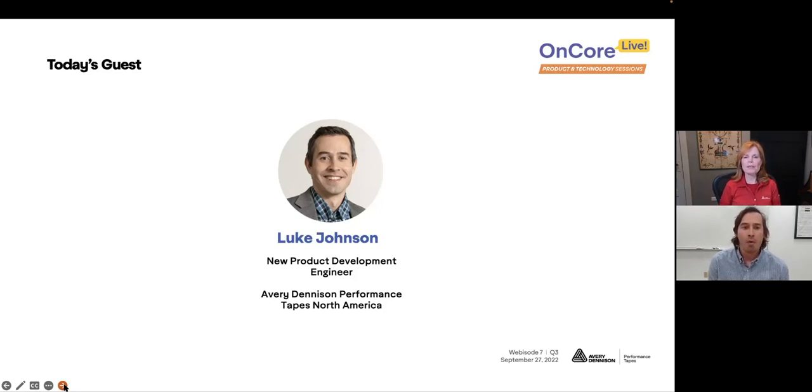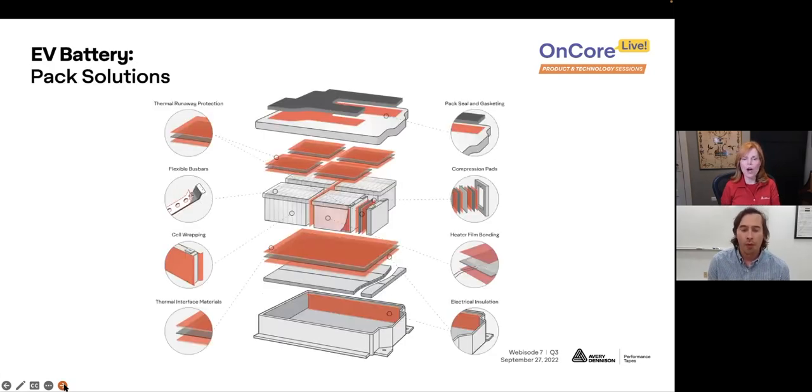Why don't we talk about EV batteries and the opportunities for tapes in the battery pack? Why are pressure sensitive solutions important? I think the number one reason that automotive OEMs turn to PSAs is for the speed of assembly and the potential for speed of assembly, because they offer instant green strength. You're not waiting for a cure, and even more importantly, you're not waiting for a cure that could go wrong on expensive parts, which could lead to downtime or scrap.